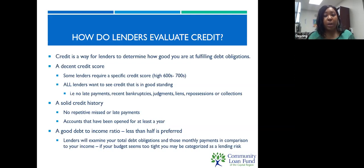But if you know that there's something open or pending on your credit, you should either try to get on a payment plan, settle it, or work on that. You could even access a credit repair company or something like that to work on those things before you apply for credit. A solid credit history is also what we're looking for. So no repetitive missed or late payments, and accounts that have been open for at least a year, though there's some wiggle room there. But like I said, a year is really a good time frame to see how well you repay debt.